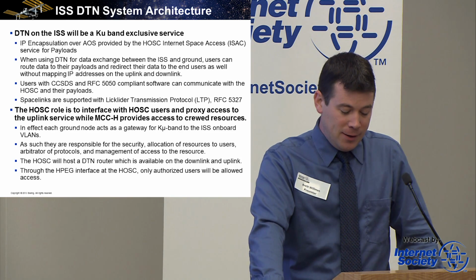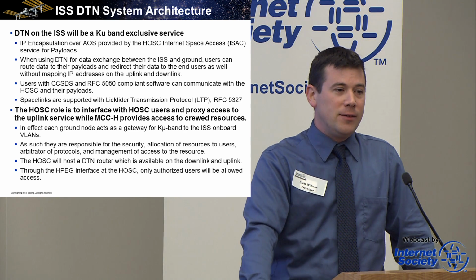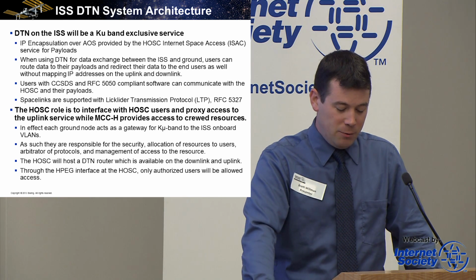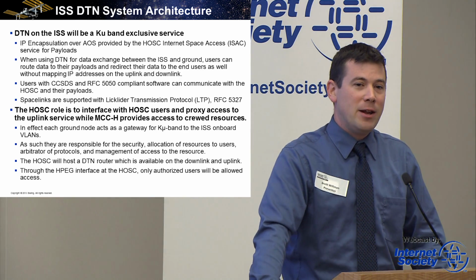So the DTN system architecture, the way that we've implemented DTN on ISS is that it is going to be an exclusively KU band service for the first iteration. The main reason we've decided to do that is based on the software that's available and the way that we manage the KU band link.